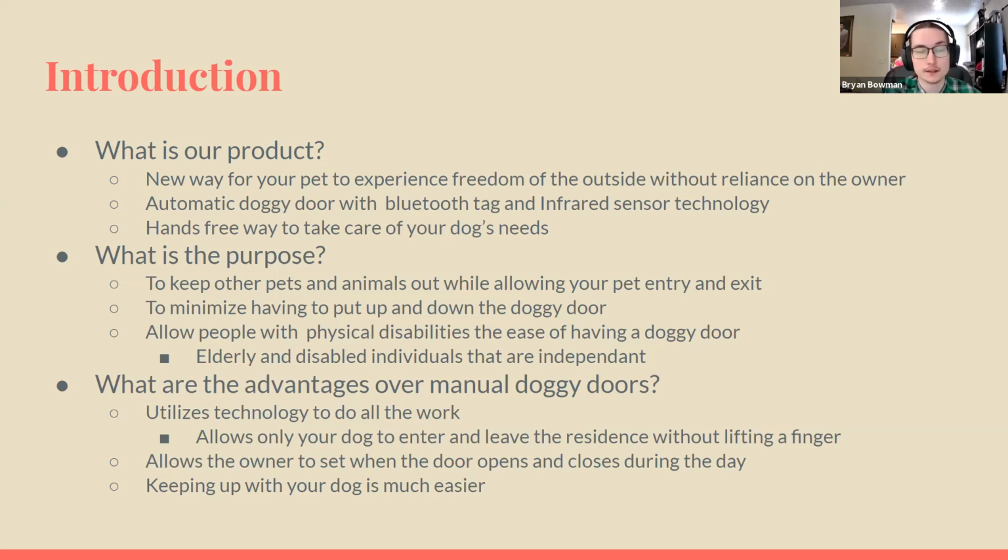It also minimizes, as I said, that you don't have to touch it as much. You put it up and down and let your dog in and out all the time. And also, it's for people with disabilities, elderly people with arthritis that can't grasp things very well, or maybe quadriplegics, or people that can't move their hands, or other disabilities.